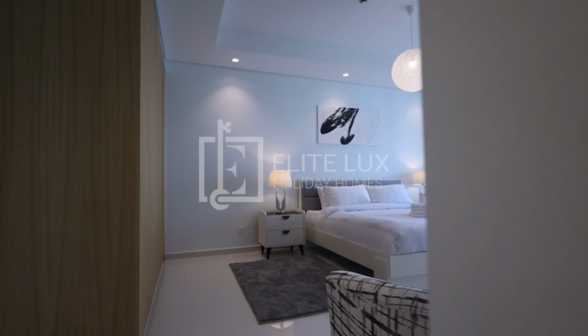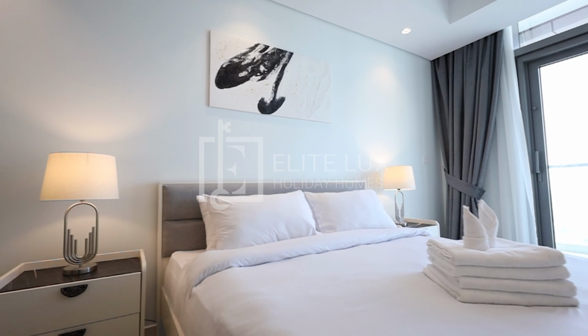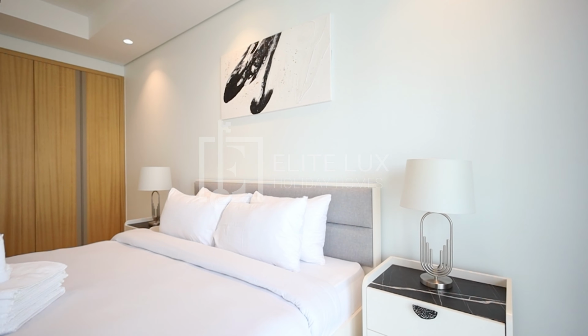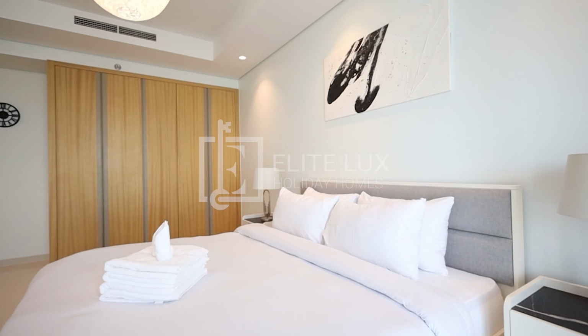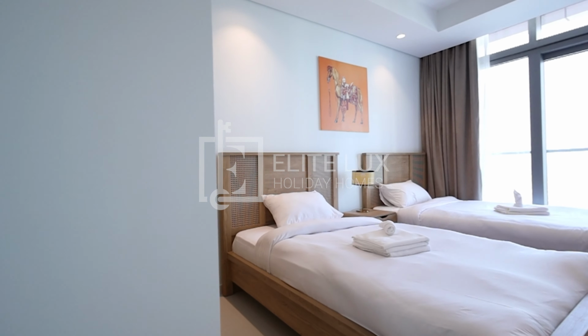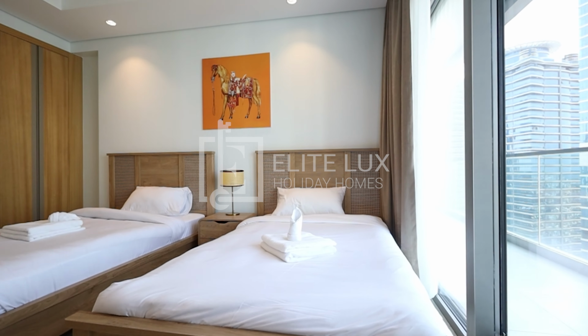The master bedroom serves as a serene sanctuary, boasting a luxurious king-sized bed, stylish dressing table, cozy armchair, and ample built-in wardrobes. This is the second bedroom, which offers two comfortable twin-sized beds, a dressing table, and built-in wardrobes.